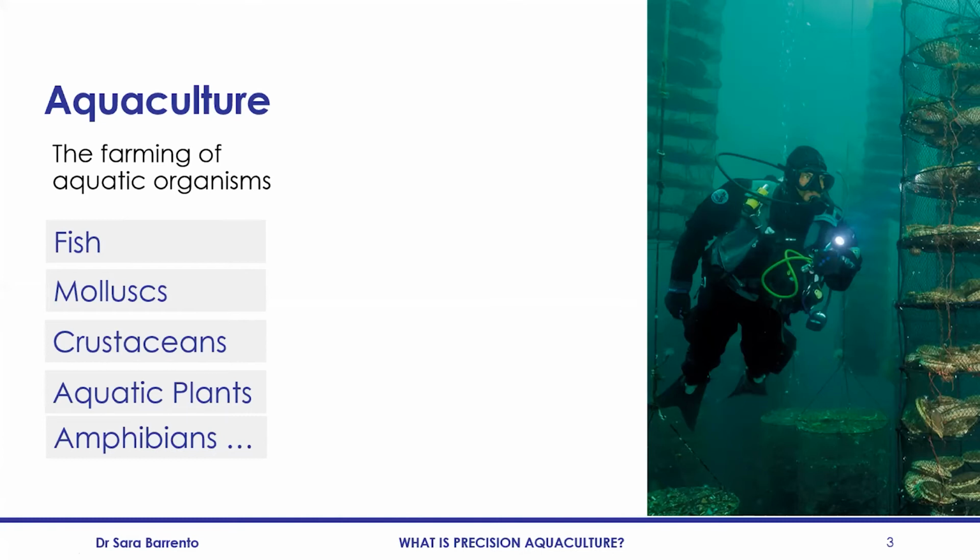And all these can happen in a marine environment or freshwater environment, and as we mentioned before in the other projects, you have many different types of production systems. You can have a recirculating aquaculture system, a pond-based system, at sea. You can have ropes, cages. It's a big and vast industry.